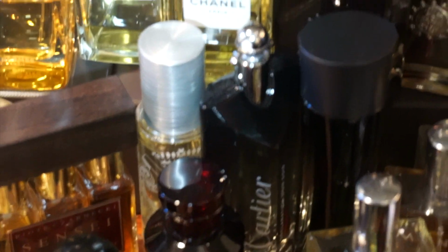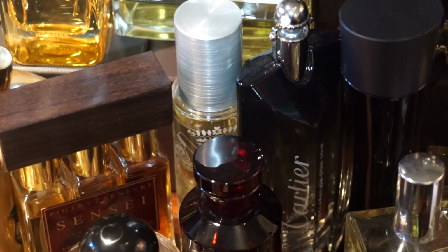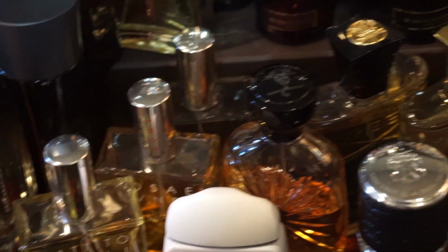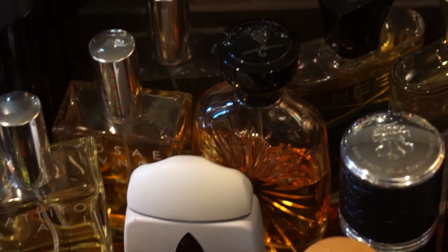I've got the Cartier Intense Declaration d'Un Soir Intense. And then right next door, we've got Armani Code. So moving along, we've got the three Profumo Aromas, Battito d'Ali, Rosamundi, and Acquaviva. And then, of course, we've got Atelier des Ors Lune Feline right there with the gold flakes. I have a review of that coming right up.